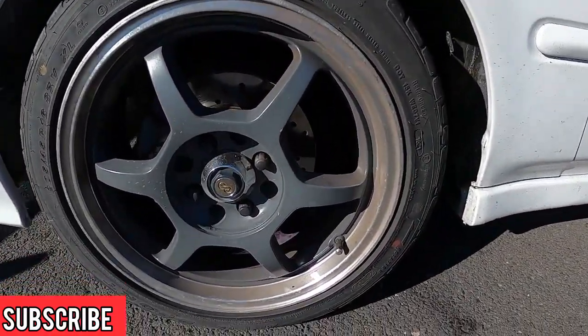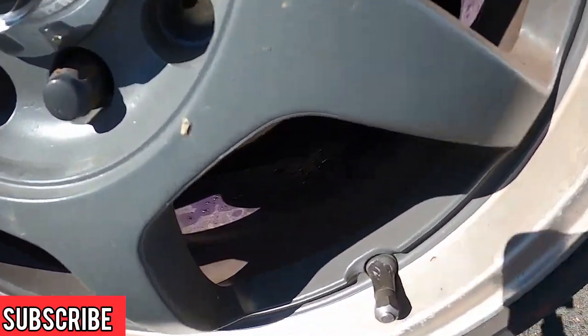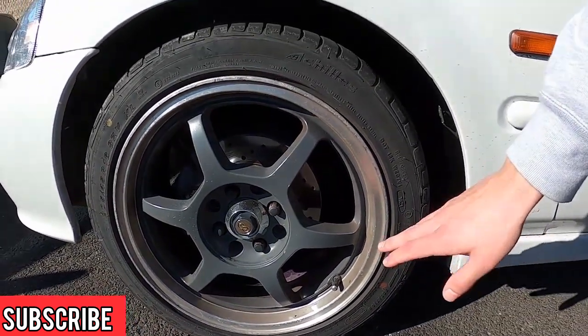What color were the rims before? The rims were still gray. Okay, oh yeah, it's just the inside that you painted, right? Well, we painted all of it, so we painted this with a satin finish. Inside it is purple now.